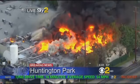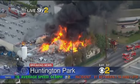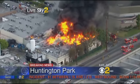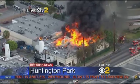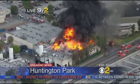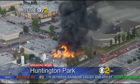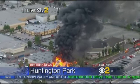They do have these water cannons set up, both Vernon City Fire and LA County Fire. The Sheriff's Department's out here. Huntington Park Fire Department, or Huntington Park Police is out here. We have not heard of any injuries, but this continues to burn. It's visible from all the local freeways, and Alameda is shut down both directions here, so you're going to want to avoid Alameda. We'll have some alternates for you coming up, but this fire continues to burn out of control here in Huntington Park. Back to you.